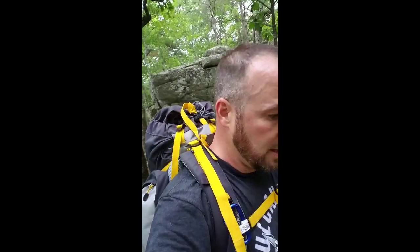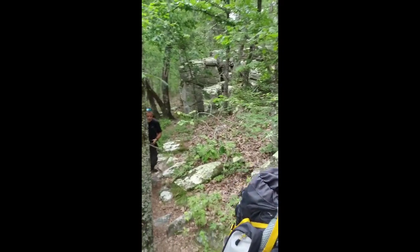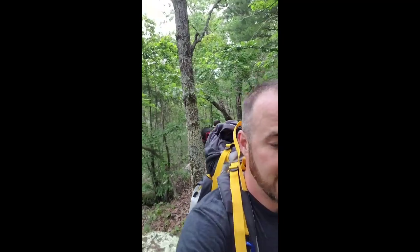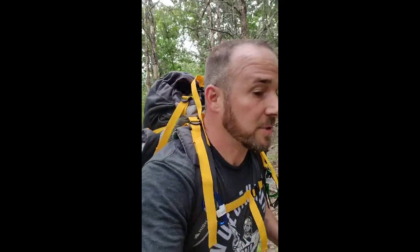Just enjoying the sights and everything, and just kind of big old boulders in the background there, and just enjoying it. I got my little hiking partner back there. He's not dead yet. So anyway, I love it. Having a good time. We'll check back in here in a few minutes. Maybe we'll see some cool stuff.